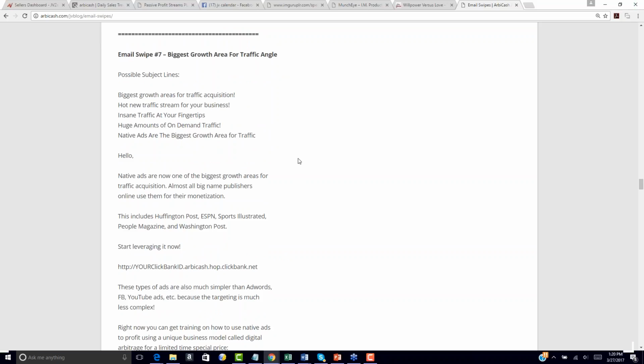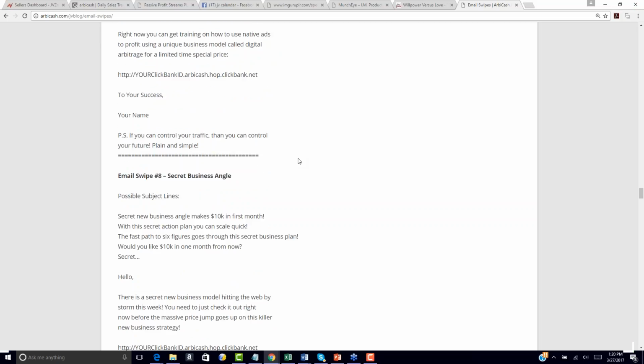And a good way to do this is as you're writing an email swipe to your audience to pre-sell them on your new product, because you always want to promote your product to your own list. That's really important, and that should be item number 1: send your own traffic. That's why having an email list is so vital. But what you want to do is write those emails to your list, and then you can use those emails as email swipes to give your affiliates additional tools to keep promoting your products.